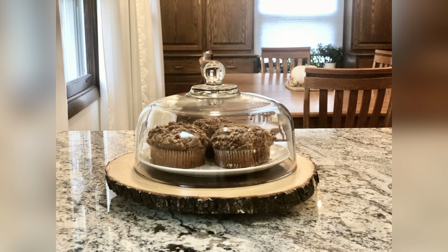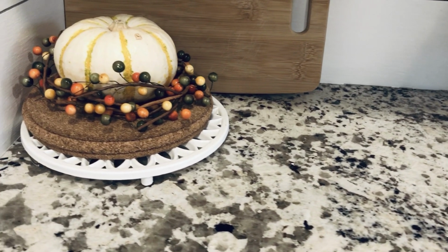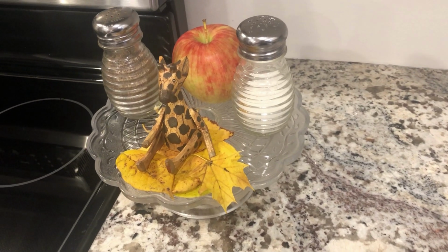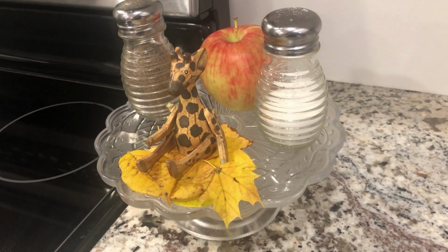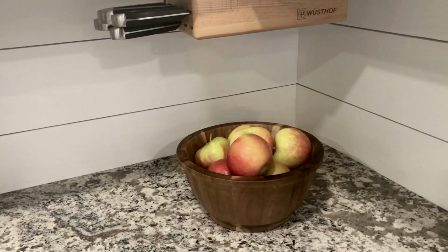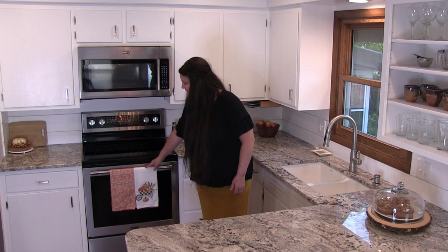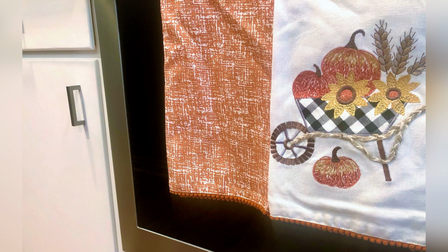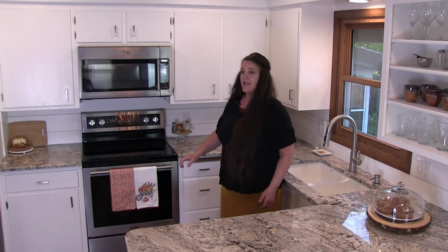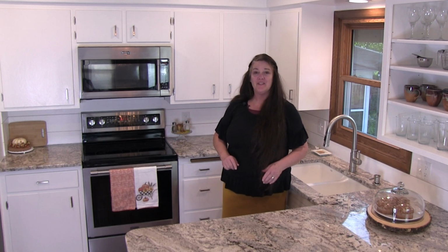Over on the hot pad, we have a small pumpkin that we grew and a small garland around that. By the salt and pepper, I added a few leaves and an apple just to give it a little bit of color over here, and then we have a bowl full of apples. I bought these towels this year at Home Goods, and I think that they're simple, they look really good together, and I think that they look good in the kitchen as well. Now I'm going to show you over at the coffee nook.